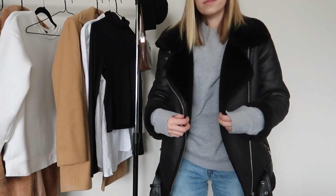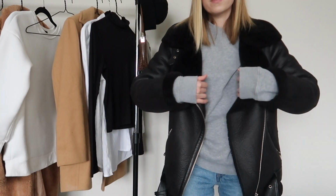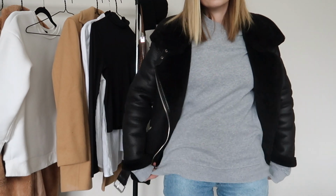I started off with this black moto jacket, and then she looked like she was wearing an oversized, just plain gray hoodie.